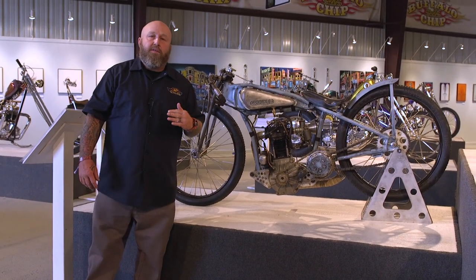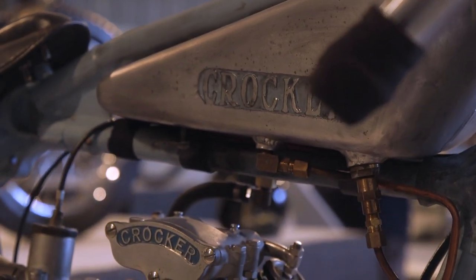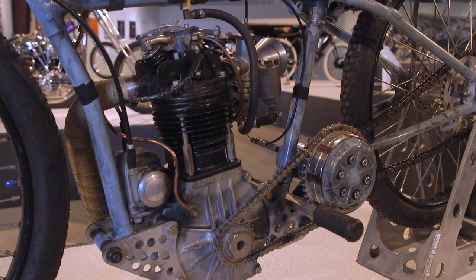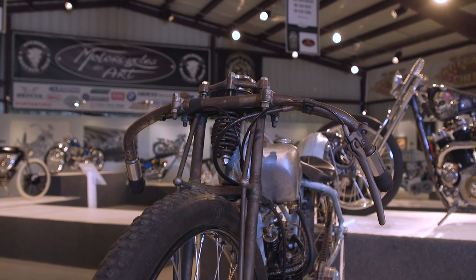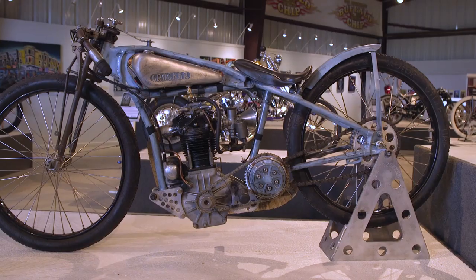I love seeing race bikes in shows like this. Most times race bikes have just as much fabrication and time and forethought, sometimes even more thought, to get them to their functional state than a regular custom bike. So Billy Lane's '35 Crocker here, not only is it rare, it's only 31. It's one of two bikes he has in the show. This thing is super cool.